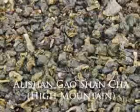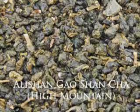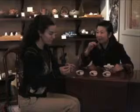Now we have several Alishan high altitude teas at 7 Cups, but today we're going to talk about 2 of them. What did you bring today from Alishan? This one is the most popular one, named High Mountain Alishan Oolong tea. You see the tea color, dark green, with a very big, round shape. It has a beautiful aroma with a very gentle, smooth taste.